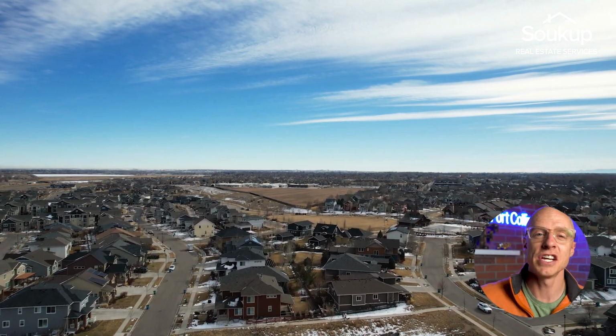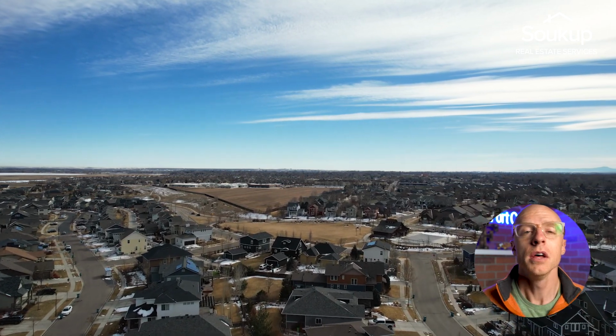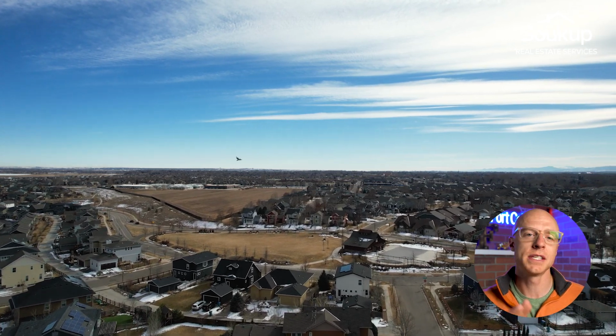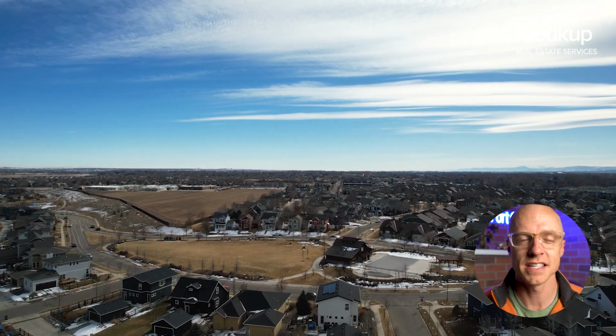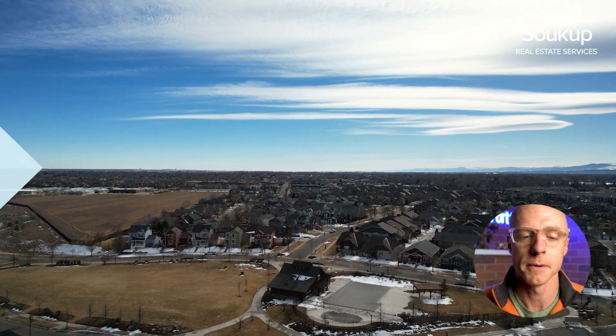Now, as the annexations go along Mulberry and Old North College Avenue, you might become more a part of the city, and you're going to get those amenities, curbs, streets, police, ambulance services, things of that nature, when you become part of the city proper.